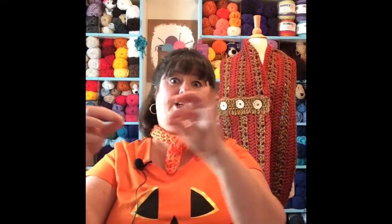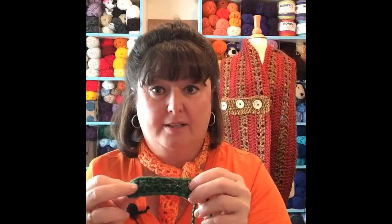I learned how to do the foundation double crochet a couple of years ago. I saw it on a pattern I was practicing on, and I thought, what is that? I went and found a couple of different websites showing how to do it, and I think it's just genius, because I don't want to chain a whole bunch of chains and then try to count and keep track. I want to count as I go.